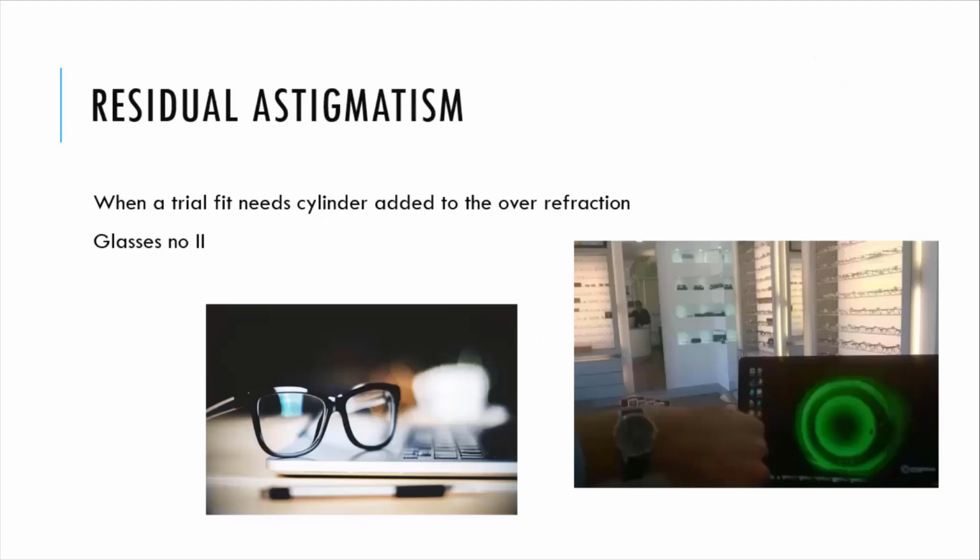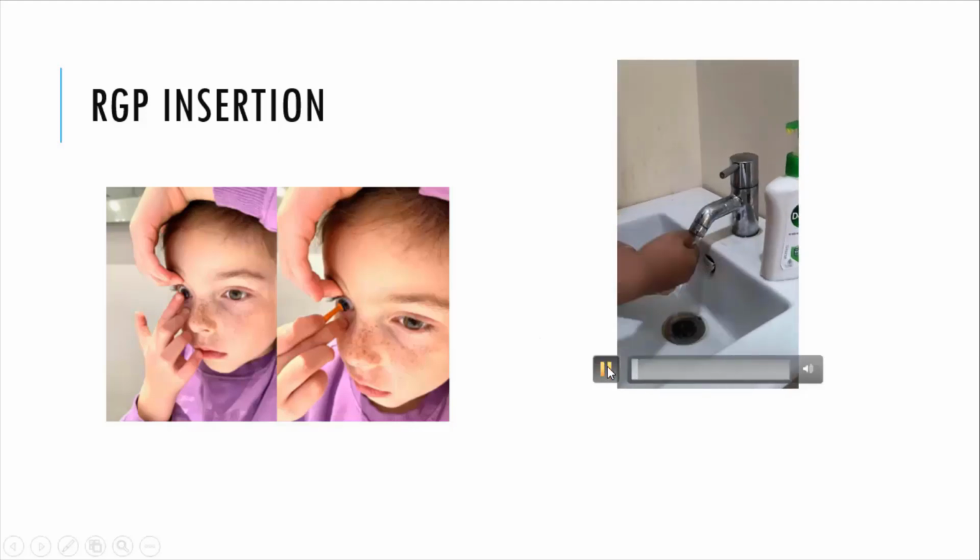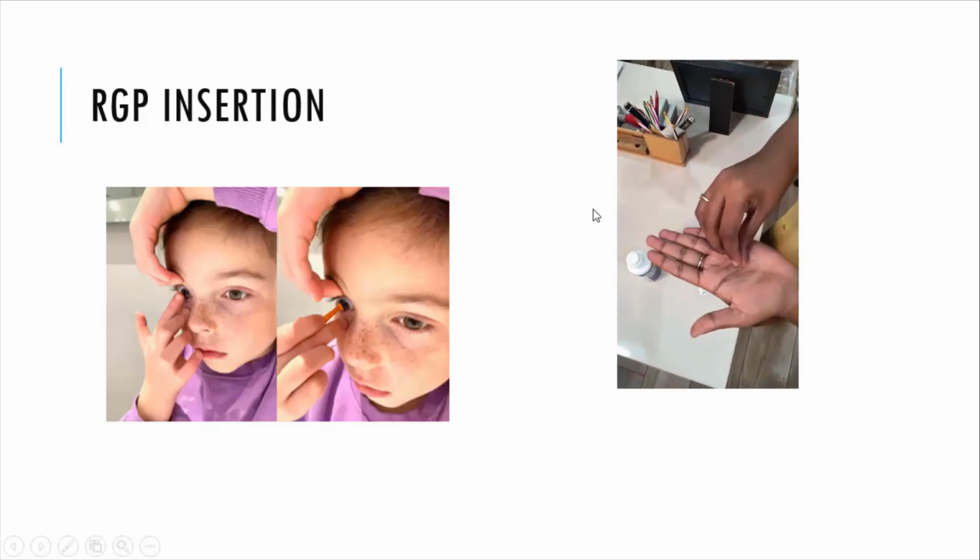When the trial fit needs a cylinder after doing the over refraction, sometimes it is very minor and the patient almost improves to 6/9 or 6/6 pass. Then, if they are ready to wear secondary glasses, I prescribe a second pair of glasses for the patient, which they can still use when necessary for finer focused vision. RGP lens insertion and removal is also much easier for the patient, and even small kids can easily do it.